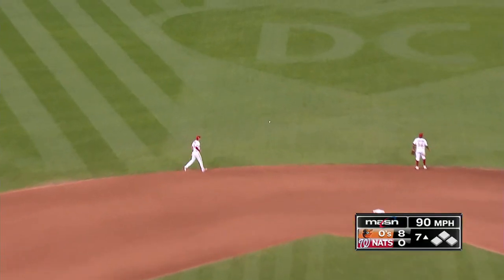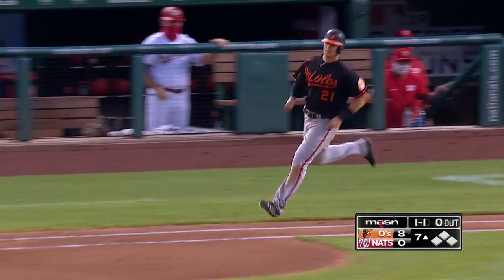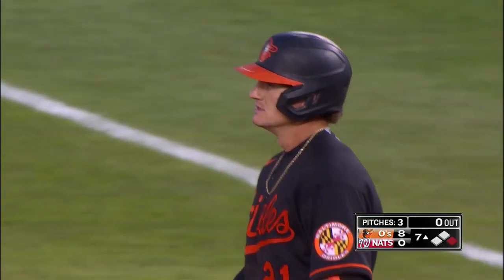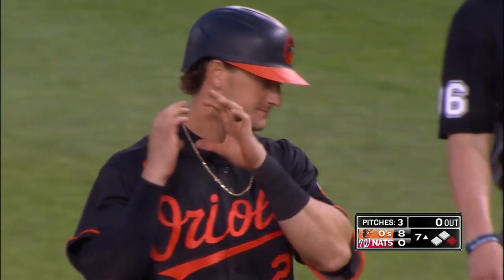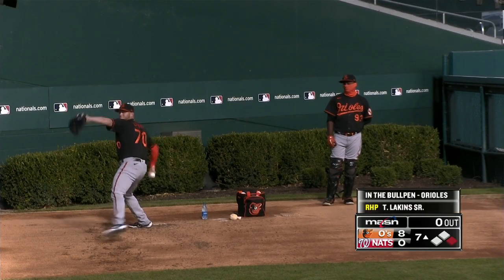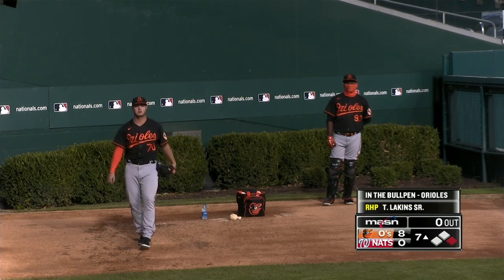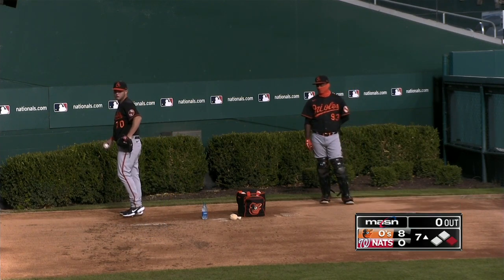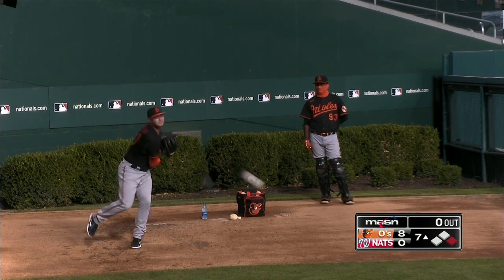Hard hit, finds the hole. Does everybody have a knock for the Orioles? I think they do. Except for Rio Ruiz. He's the only one. That is Travis Lakins, one of their right-handers. Travis Lakins Sr.